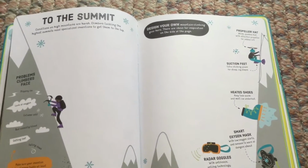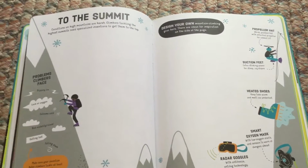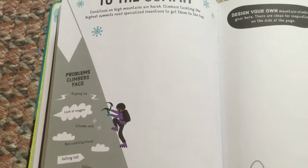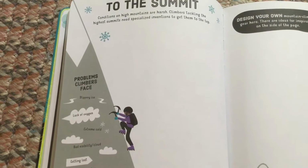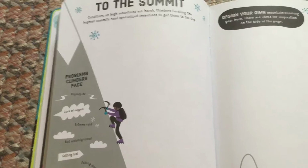To the summit. Conditions on high mountains are harsh. Climbers tackling the highest summits need specialized inventions to get them to the top. Problems climbers face: slippery ice, lack of oxygen, extreme cold, bad visibility, cloud, getting lost, falling down. Make sure your invention helps climbers tackle at least one of these problems.